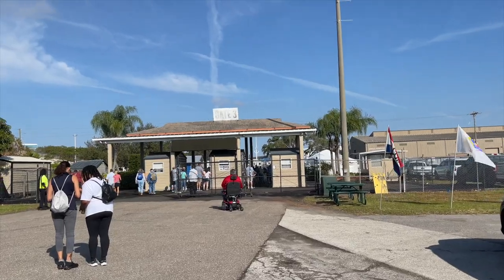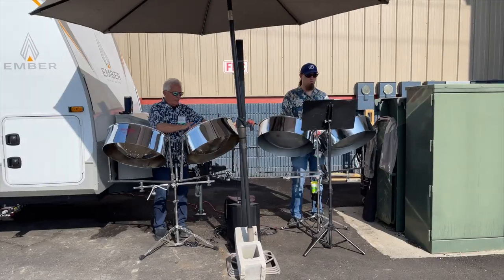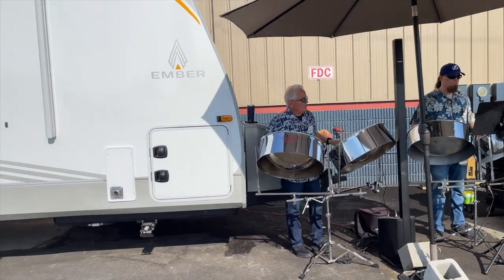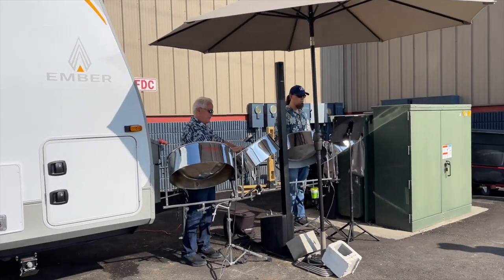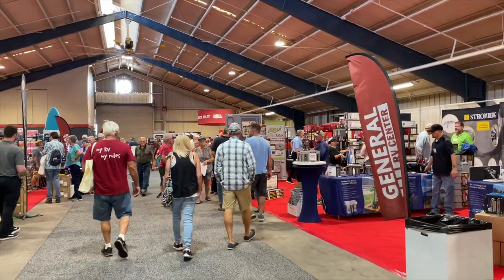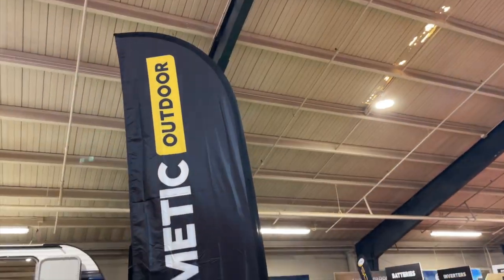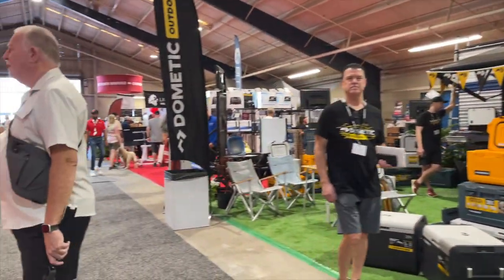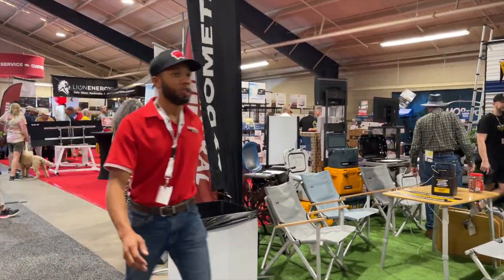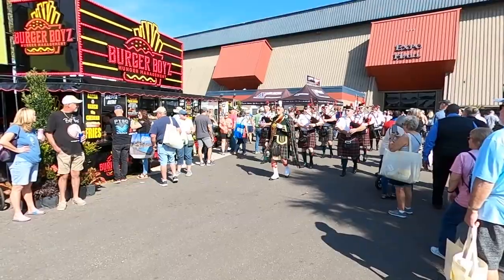Florida RV Super Show is held every year in January. This year it was between January 18th and 22nd. It's held at the Florida State Fairgrounds in Tampa. And this year the show is celebrating its 38th year. Tickets are inexpensive. Parking is only $10, and there's lots and lots of parking. This is the biggest and best show, one of the biggest in the country, so it's not to be missed.